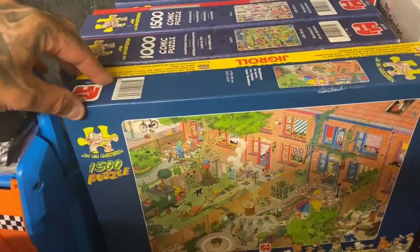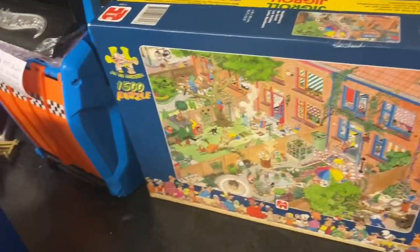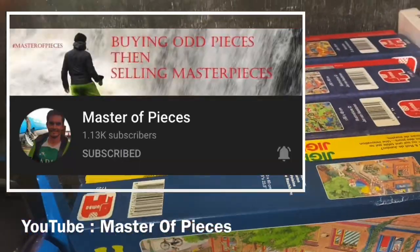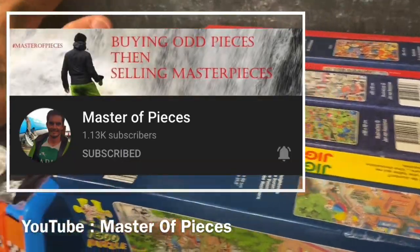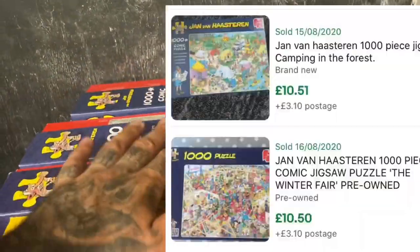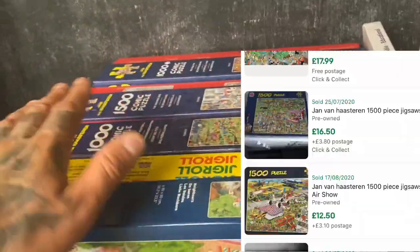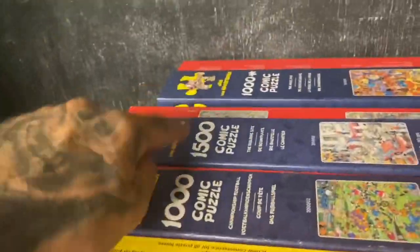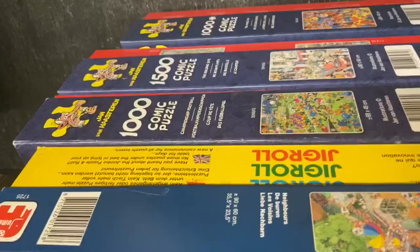Picked up these four Jan van Haasteren puzzles in honour and respect of Master of Pieces. If you haven't checked him out yet, go and check him out. Master of Pieces on YouTube. These are 50 pence each. I should be able to get £10 each, maybe more depending on what they are. Got to check them all first. So we've got 1,500, 1,000, 1,500 and 1,000. Not going to be a fan of that one, but it's got to be done.